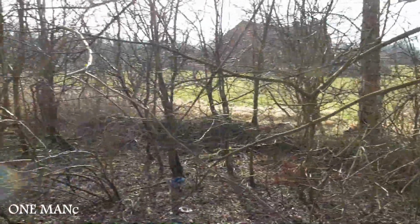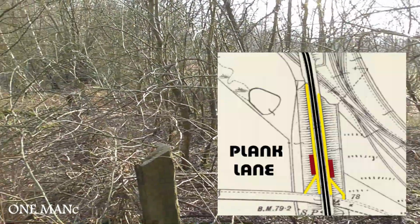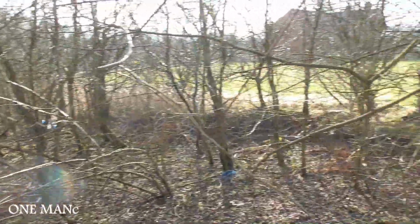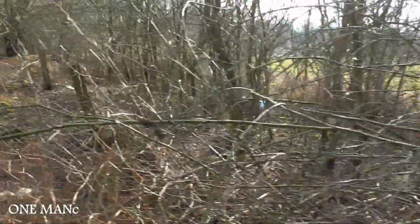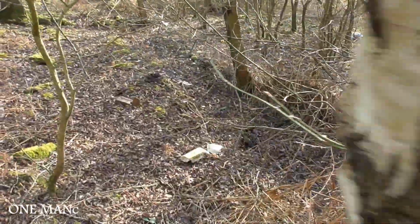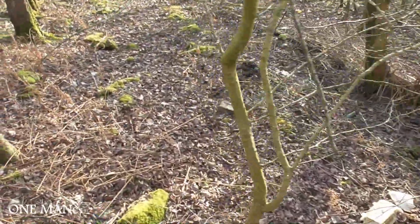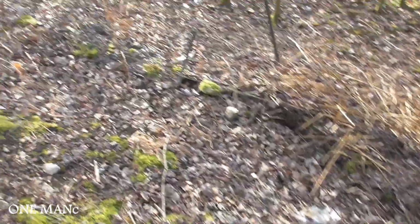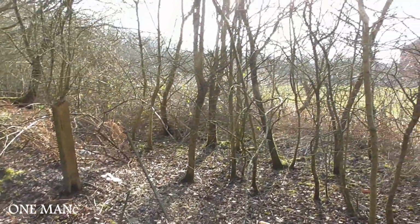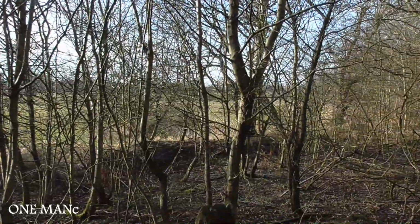So this was the site of Plank Lane Station. You wouldn't have really thought so, look at it. Whether it was an early station that then got replaced, I don't know. There are a few signs of bricks around. Can you see the moss? They're all hiding bricks. But other than that, it seems too shallow to be a station, but this is where it's supposed to be.